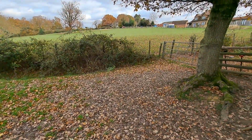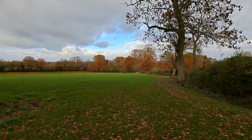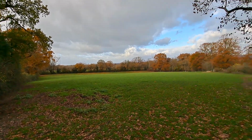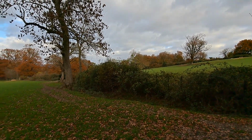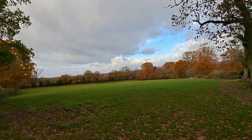This is an old track, an ancient track that goes down to a very old Roman road apparently, so it's all got potential. So yeah, really exciting. The castle that I've mentioned is literally about a couple of fields away, so yeah, this is good, this is promising.